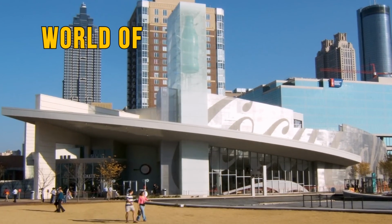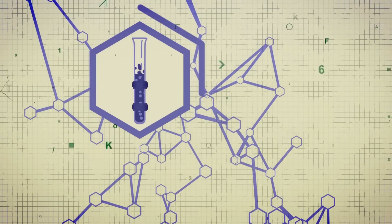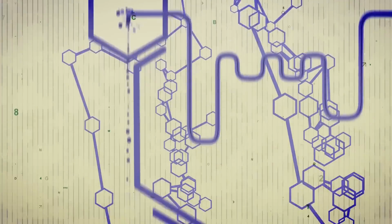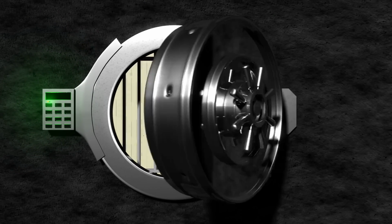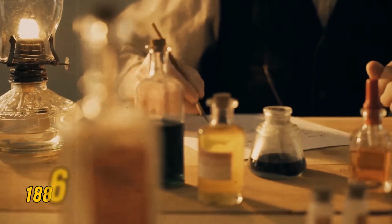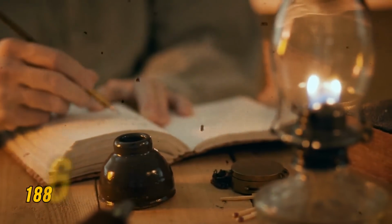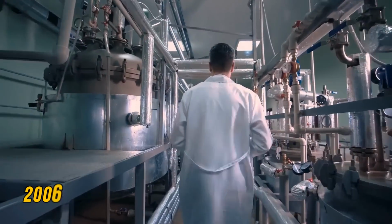In Atlanta, there's a World of Coca-Cola museum. The formula for the secret recipe is in a large security vault, heavily guarded at all times. Only a handful of people can get through those vault doors. Since its creation in 1886, the company has kept it a secret for only the most honest employees. In 2006, a former worker tried to sell the formula to Pepsi, only for Pepsi to call the police and inform Coca-Cola.